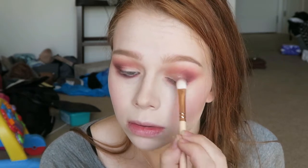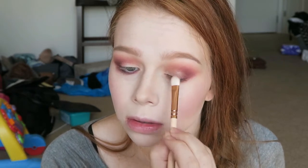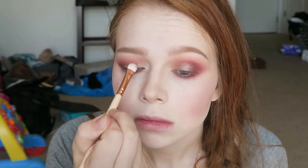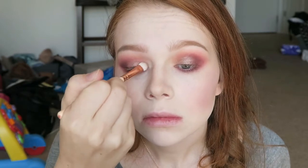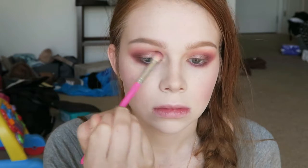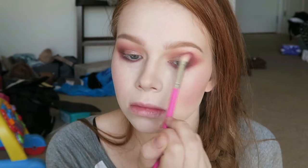And then I'm taking the shade Royal Highness, which is a pretty unique kind of like taupey purple metallic shade, and I'm just putting that onto my lid. This shade does have just a tiny little bit of fallout, but for the most part it's really beautiful and it's like perfect for the lid. And then I'm blending again just to make sure there's no harsh lines.